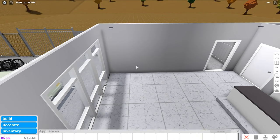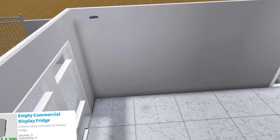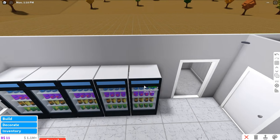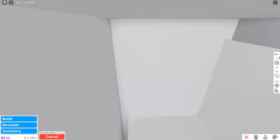So what I want to do for this side is put a whole line of commercial display fridges. I really don't know how to stock these up. Maybe I'll just go with these ones. How much do these cost? Oh my gosh, 3,600. That's way too much. Plain pillar? No. The thin pillar.